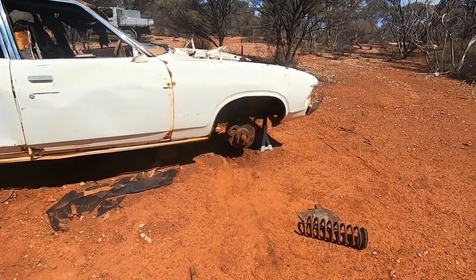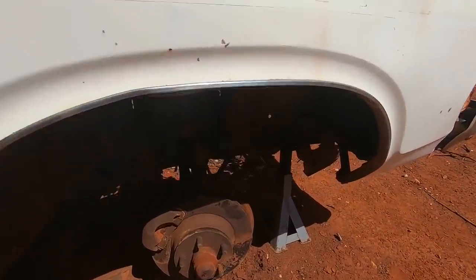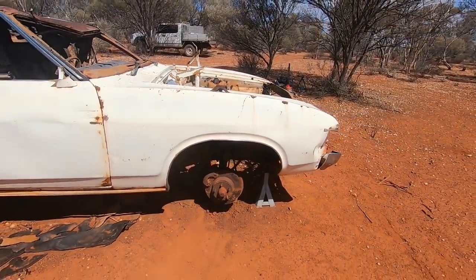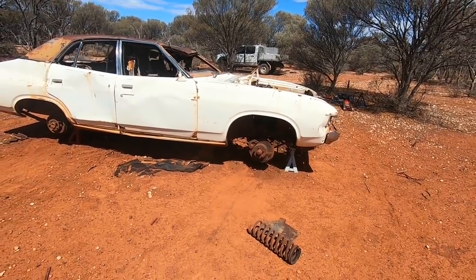And then up the front here, I wasn't able to put the spring in with the shock. So we're going to run it springless. Hopefully it gives us enough ground clearance to get the wheels on and get the wheels rolling.